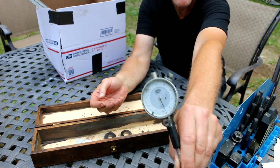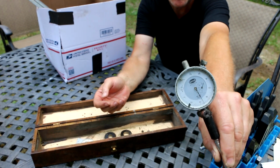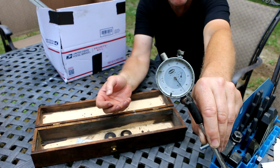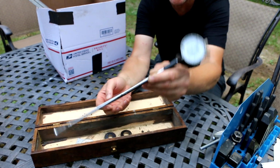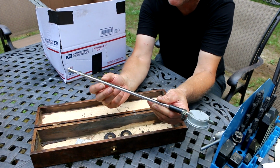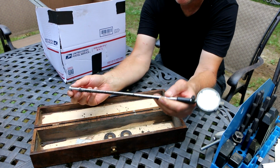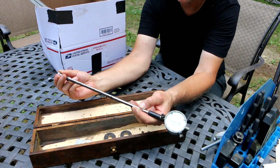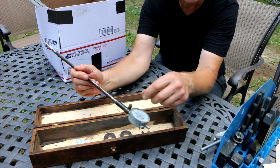The indicator says that it's a Diatest made in Germany. That might just be the manufacturer of the indicator, but because it's not an indicator name I recognize, I have a feeling that this whole bore gauge may in fact be made by that company. It doesn't appear to be functioning right now, but that could be any number of things.